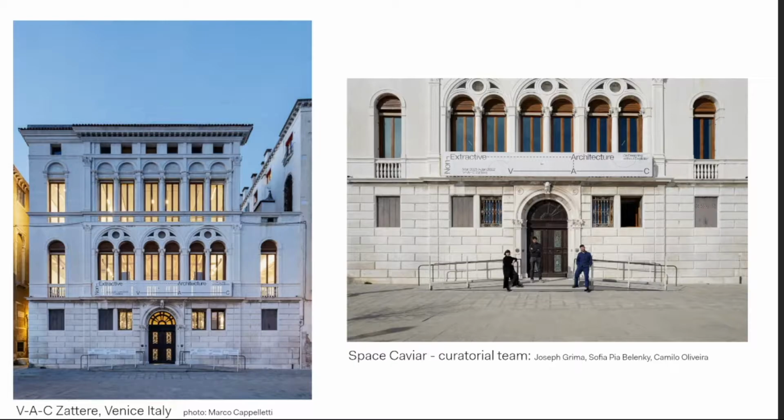The project is here in Venice, the VAC Foundation. The VAC Foundation is a center for arts. It's based in Moscow, but they also have a second location here in Venice.